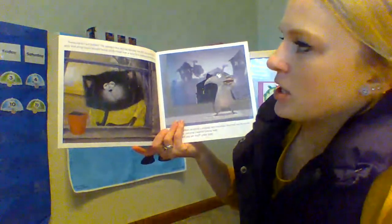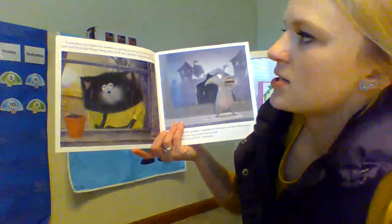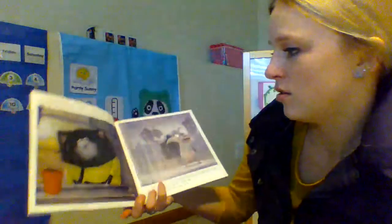It was almost springtime. The weather was getting warmer, but the sky was still gray and rainy. Splat thought being stuck inside was a waste of his Saturday afternoon. How does he feel? Kind of sad.